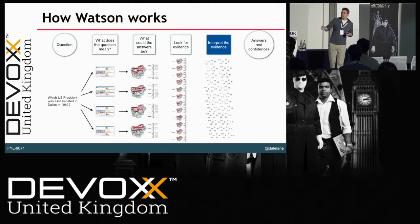So with enough examples of questions with the right answer, Watson learns how to weight these scores. It learns when to lean on some strategies and when to lean on others, both in terms of where the answer has come from, but also what types of questions. So it will tackle different questions in different ways from what it has learned, from what it has experienced during its training.